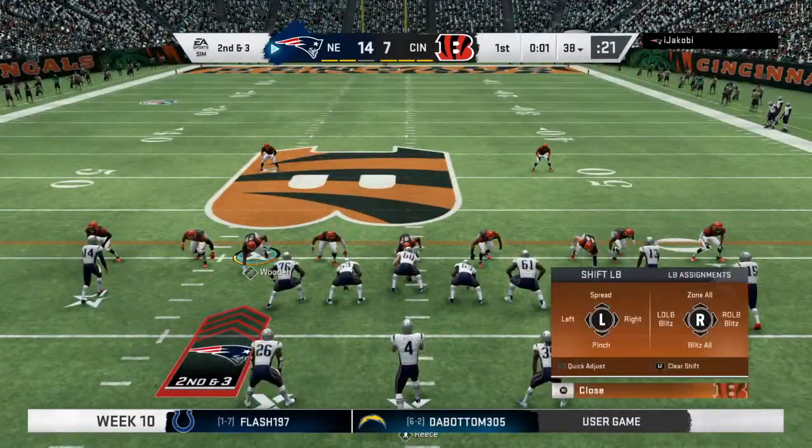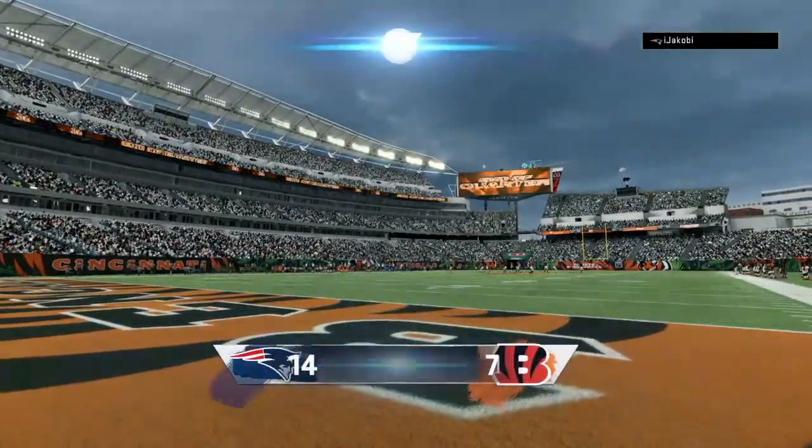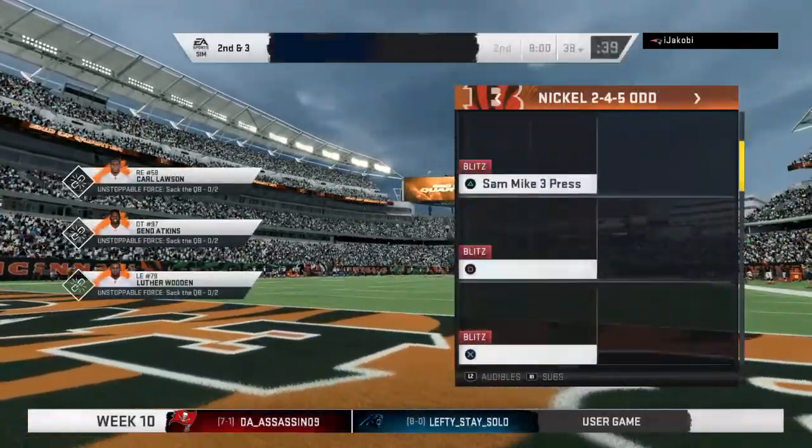Able to get 7 on that first down pass play. 2nd and 3. Through 1 quarter, 14-7 our score. Patriots 14, Bengals 7.